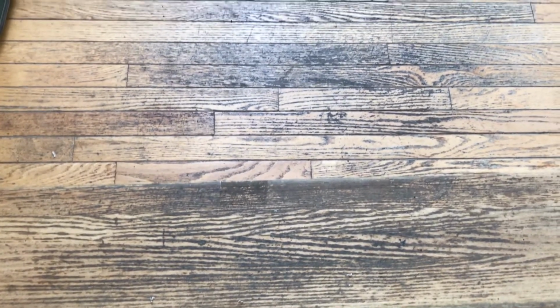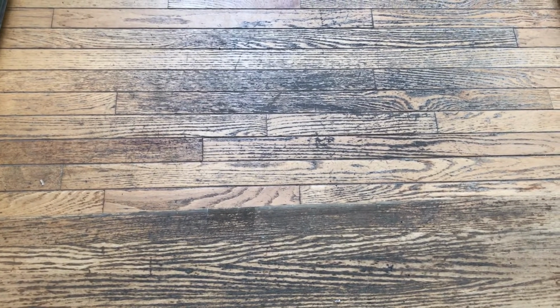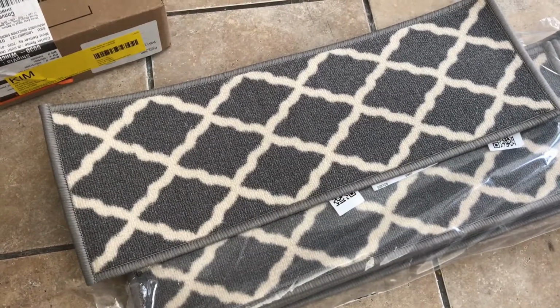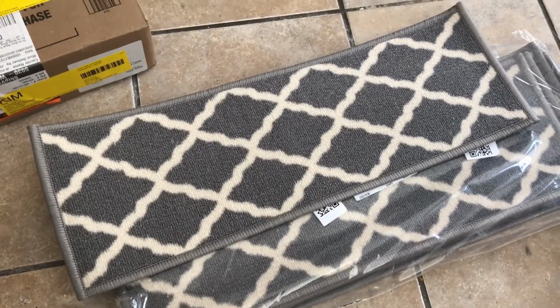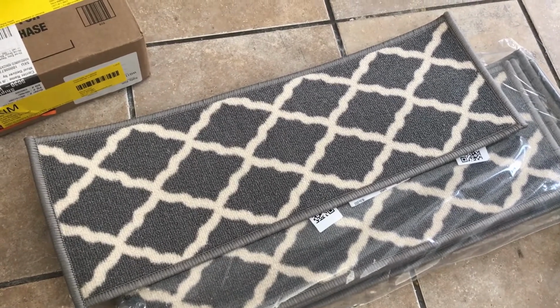But what would I put down on the landing at the bottom and at the top? I mean, I'd be able to buy a large piece of matching carpet and cut it to size, but the edges would not be finished. Or I would have to buy ready-made rugs that are mismatched from the runner. What I ultimately decided to do was to buy some ready-made stair treads to cover up the ruined wood on the stairs. This shows what stair treads are.